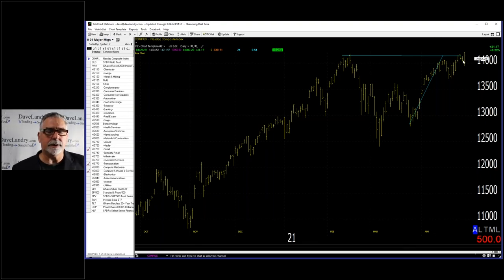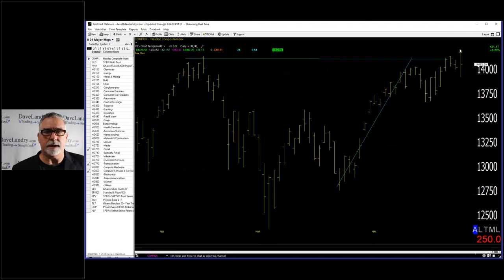NASDAQ looks a little bit uglier than the P's. You can see we got an outside day down there, and that's why those SQQQs worked out so nicely. SOXS worked out nicely. DRIP worked out nicely today too, even though DRIP can be non-correlated to the overall market. But anyway, it did work out nice today. You can see nice gap higher, nice sell-off, outside day down. Not the end of the world. If we close down here, I'd be a little bit more concerned.